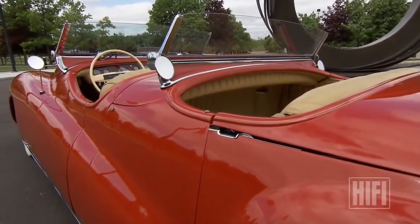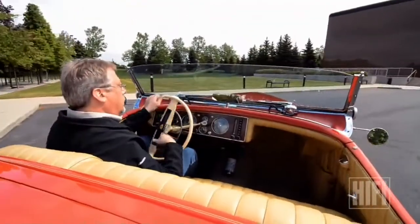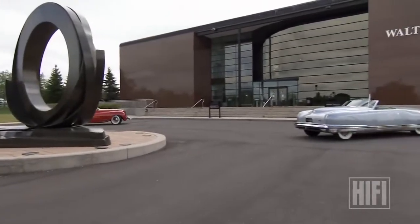It wasn't the most practical, where it didn't have side windows. It did have a convertible top, but people were by then used to roll up windows, which they didn't have in the 20s, but by the 30s you get used to being able to close the weather outside. You couldn't do that in this vehicle.